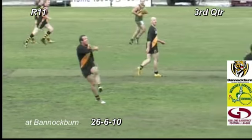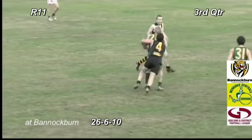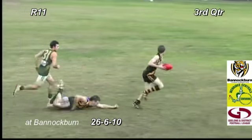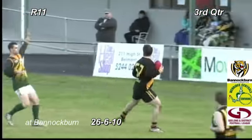And just continually withstanding the pressure. Yeah, there's plenty of pressure out there. The ball kicks out towards half forward. Dylan can't take the mark. Picked up there by Pilkington. He handballs. Now it's going in the favour of Dean Perkins. Kicks round the corner. Eddie out in front. Takes a mark on his chest.